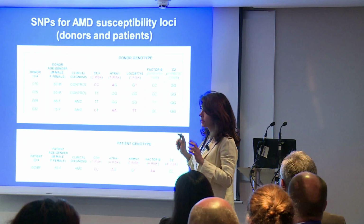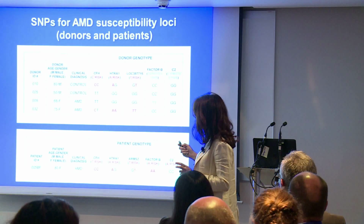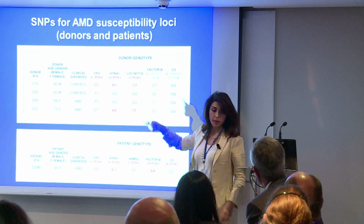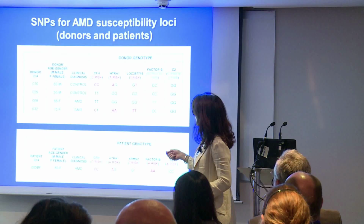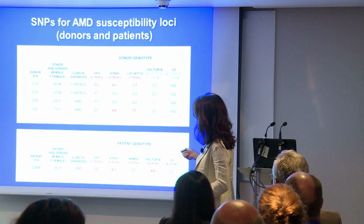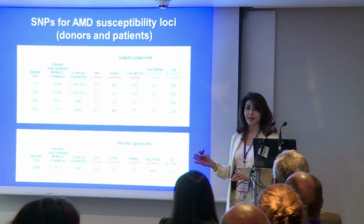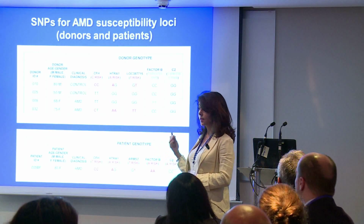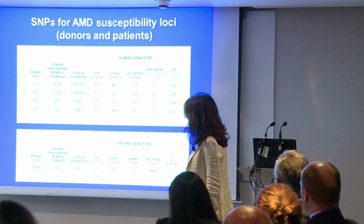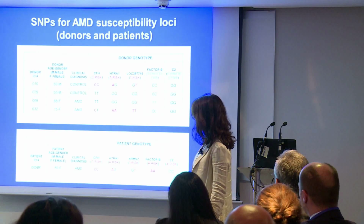So we did first the single nucleotide polymorphism analysis to see if there is any susceptibility loci here. And interestingly, in the control, we saw susceptibility loci for AMD here, whereas this donor never developed AMD and was normal. We also found a protective allele in one donor for AMD. However, this donor, because it was a heavy smoker, developed AMD. So that again shows the multifactorial basis of AMD, that there are many factors, not only genetic or environmental, there are several factors that play a role. This patient is an 80-year-old female that is diagnosed clinically with AMD and shows the susceptibility loci.